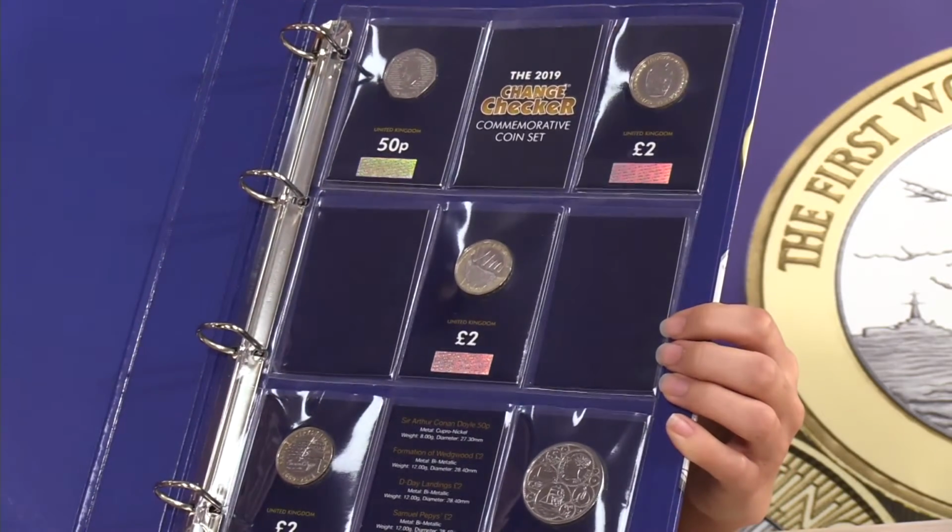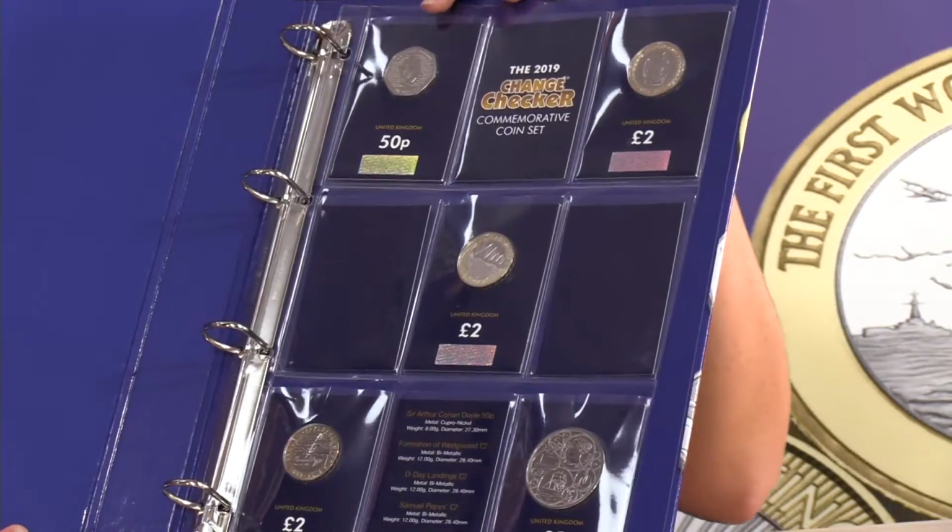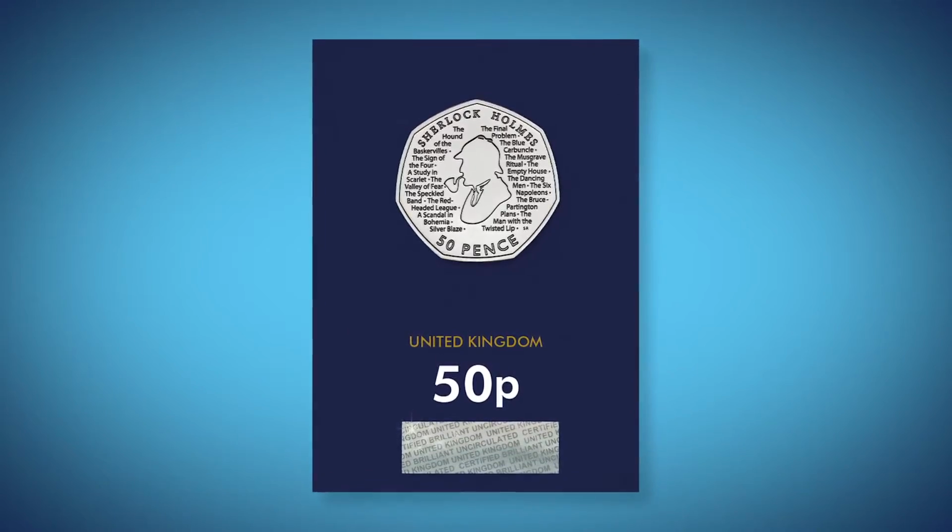So here we go. Here is the 2019 annual coin set, and of course this is featuring the 5 coins that were released this year in the set. So we've got the 50p coin, the Sherlock Holmes, which I think has been a real favourite this year, hasn't it? Definitely. And it's of course in circulation, so collectors have been really excited to actually look at this coin and find it. Have you managed to find one yourself? I have found a few now, yeah.